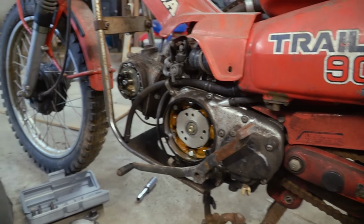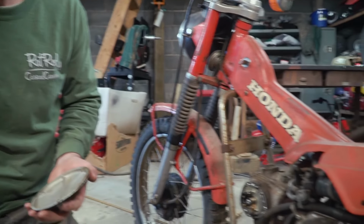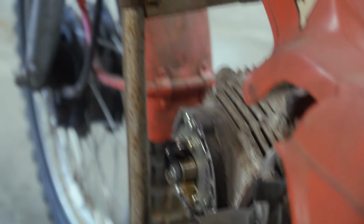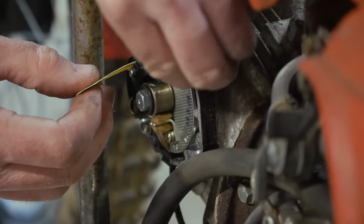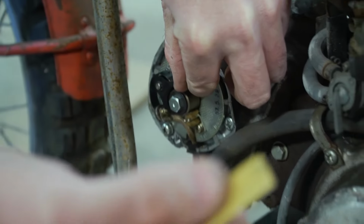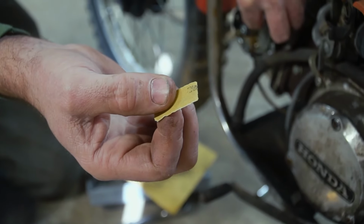Everything's all right. Wipe it down, reinstall it. It'll be fine. We really need to get a points file here. Yeah, we keep using the old sandpaper trick. I mean, it works, but the file is much better. Look at that. One pass. And it's nasty. You can't have that.